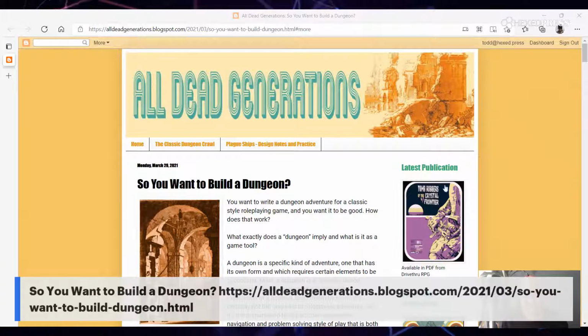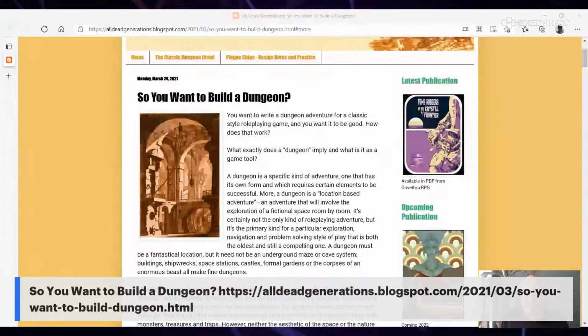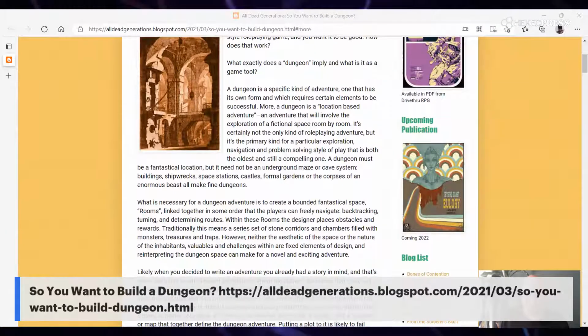Let's get to reading. You want to write a dungeon adventure for a classic style role-playing game, and you want it to be good. How does that work? What exactly does a dungeon imply, and what is it as a game tool? A dungeon is a specific kind of adventure, one that has its own form and which requires certain elements to be successful. More, a dungeon is a location-based adventure, an adventure that will involve the exploration of a fictional space room by room. It's certainly not the only kind of role-playing adventure, but it's the primary kind for a particular exploration, navigation, and problem-solving style of play that is both the oldest and still a compelling one.